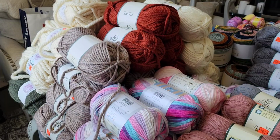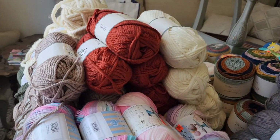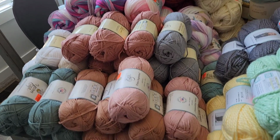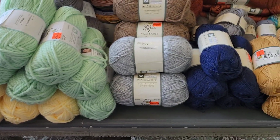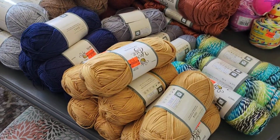Okay, I emptied all the bags and they're all laid out on the table. You ready? Here we go. There we go. This is everything all laid out. It actually doesn't look as bad as I thought it was going to. I was a little bit scared when I was at the store and they started filling all the bags up. I was a little scared, let me tell you.